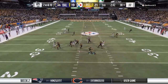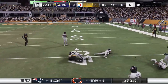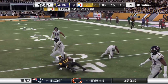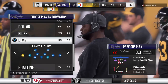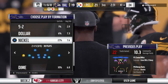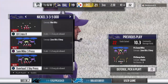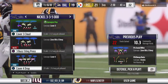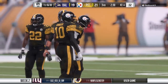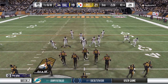Again on second and 10, it's Wilson. And this time he's got the hookup. It's complete. And he's taken down, but not before getting this across midfield and just shy of the 40. A good pickup there at 22. First down and 10 now for the offensive group.